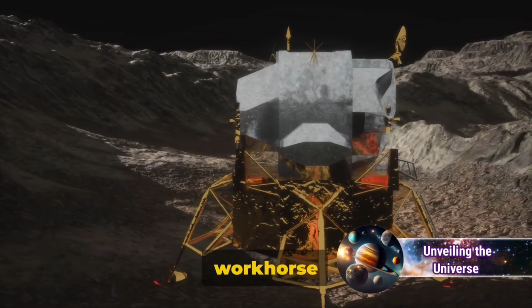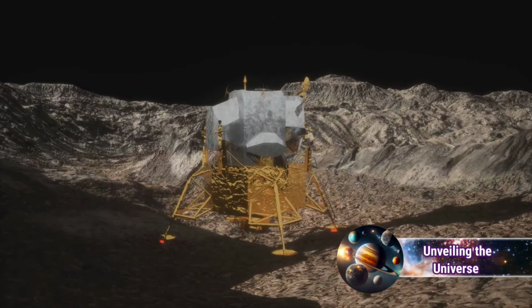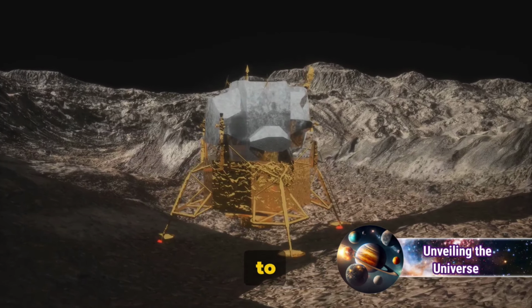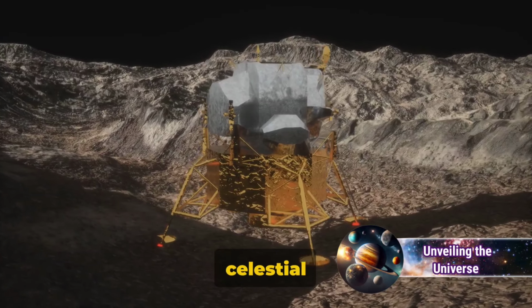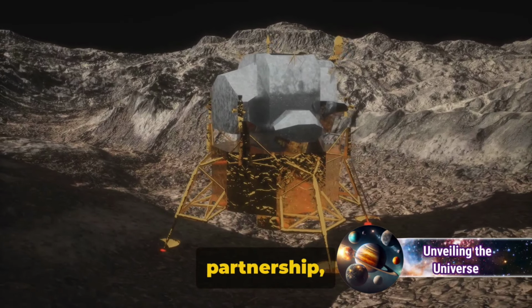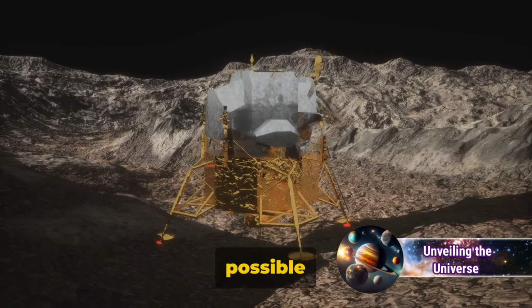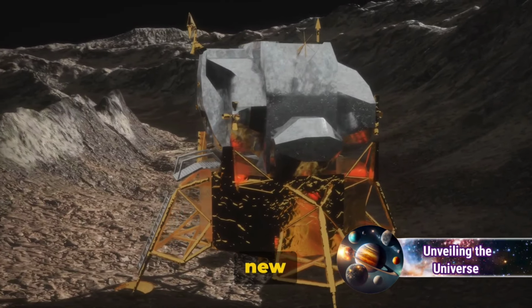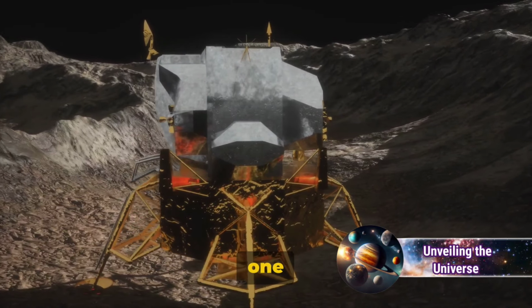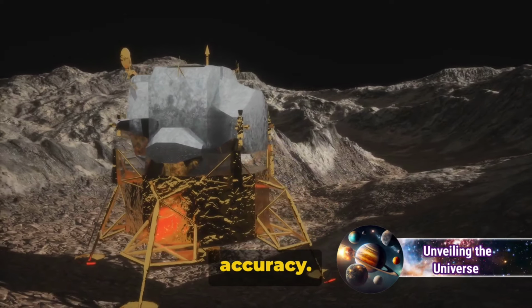This probe has been a workhorse for NASA, operating well beyond its intended life cycle. Despite this, it continues to perform its duties, providing invaluable data about our closest celestial neighbor. An unforeseen partnership, a probe and a lander, redefining what we thought possible in lunar exploration. Together, they are paving the way for a new era of space exploration, one where we can locate and track objects on the Moon with pinpoint accuracy.